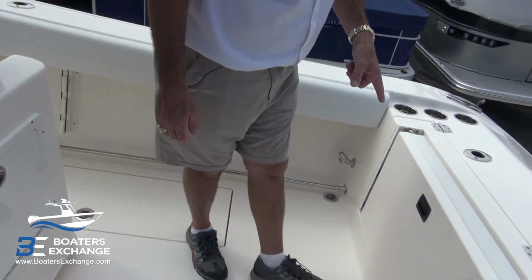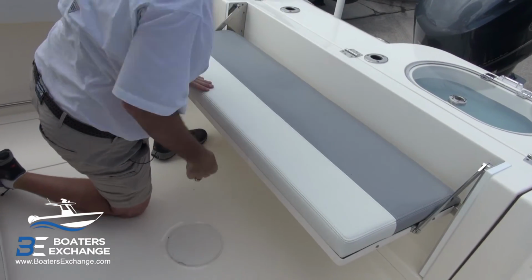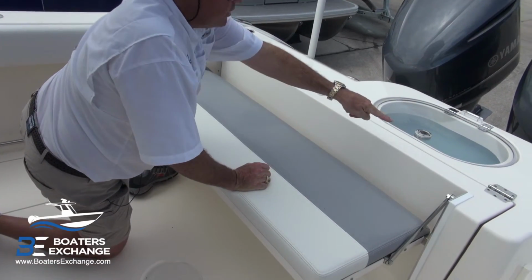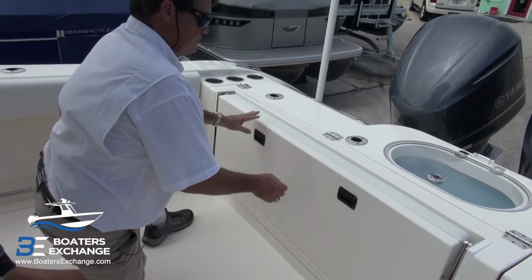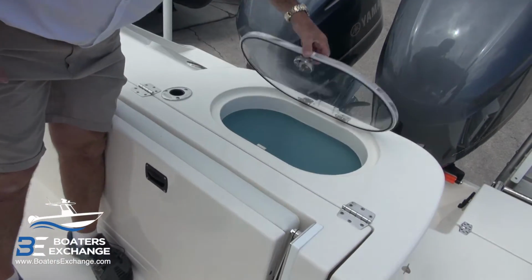Coming over to this side, we have the integrated stern seat. And it is very simple to retract and put away or to put it out. There's a seat backrest that goes in these rod holders. Very simple design. Now this entire hatch, well, before I show you that, I should just mention the live well.